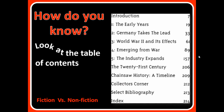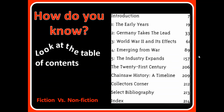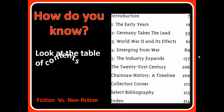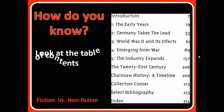Okay, another thing you can do is look at the table of contents. So right here, you can see an example of a table of contents. It says the introduction. Chapter 1 is called The Early Years. Chapter 2 is called Germany Takes the Lead. Chapter 3 is called World War II and Its Effects. So I can already tell that these chapters are talking about World War II and events that happened in history. So that is most likely going to be nonfiction.